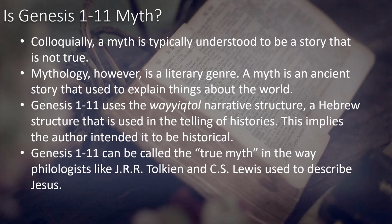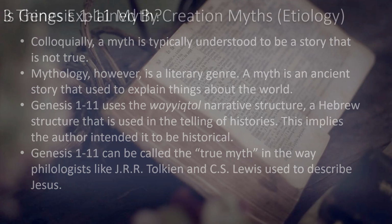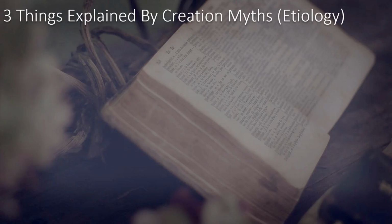The same could be said for Genesis 1 through 11. We see this as a true myth. It's not us telling a fantasy, it's telling a true account of what happened, but it does fall into a genre of literature that we might call myth or mythology. So within the study of mythology, there is a kind of myth called a creation myth, or creation myths, really plural. And the category these fall under is called etiology, and it's basically an explanation of where things come from, or an explanation of origins that myths attempt to answer.